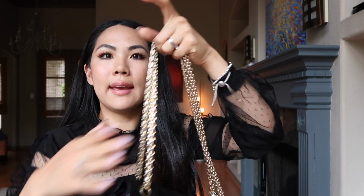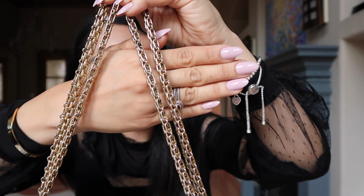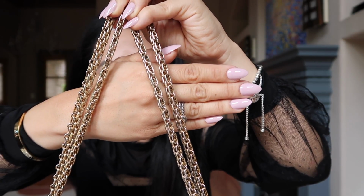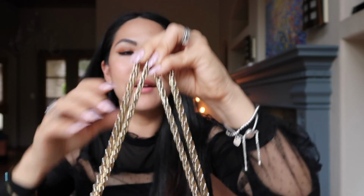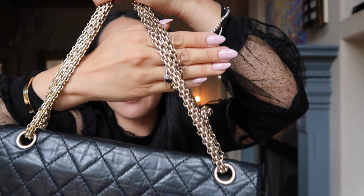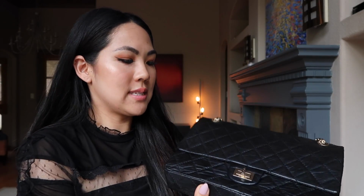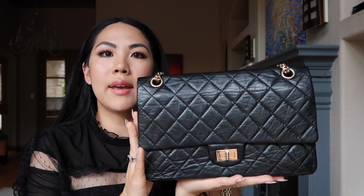But before I go, I just wanted to show you the chains really quickly. How beautiful they are. Let me see how you're gonna be able to see this. Can you see the chain better that way? It looks creepy, my eyes are all like this. I don't know if you can see the chain better. But look at the details of that chain. Just absolutely beautiful. I'm gonna have to say, this is probably my favorite bag.